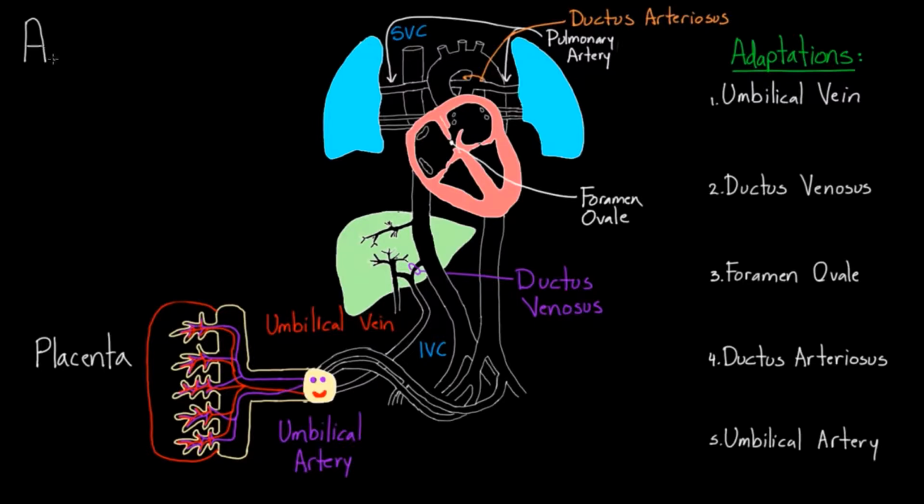So we know what happens before birth and how the baby adjusts there, but how does this now translate into what's going to happen after birth and what the baby has to do now that it's separated from mom and breathing on its own?